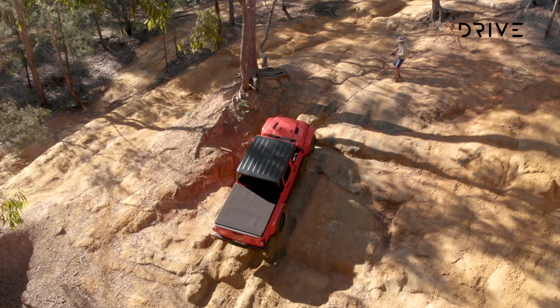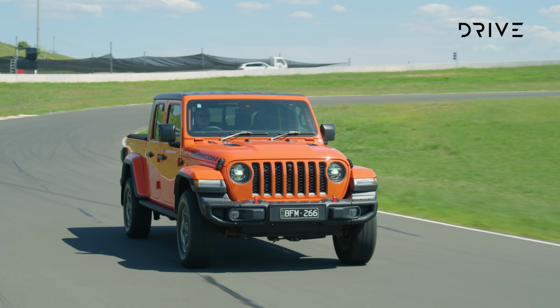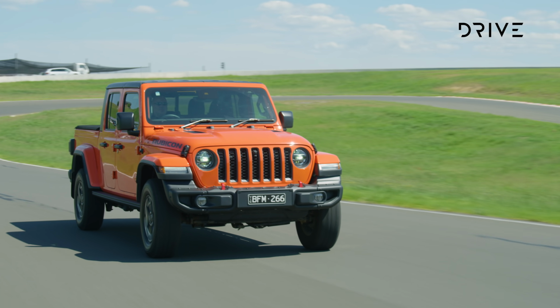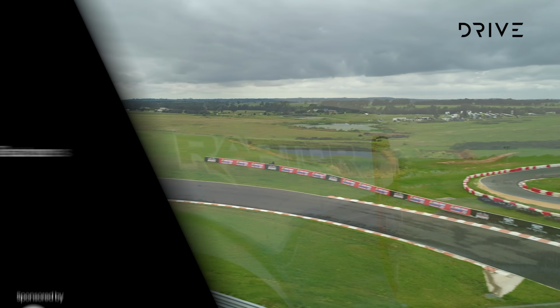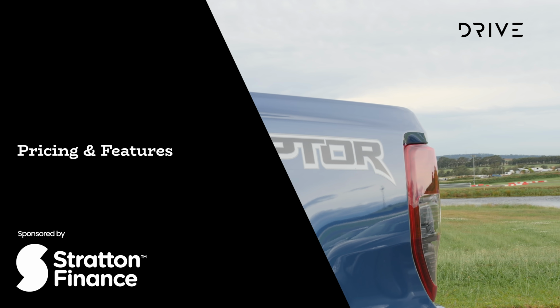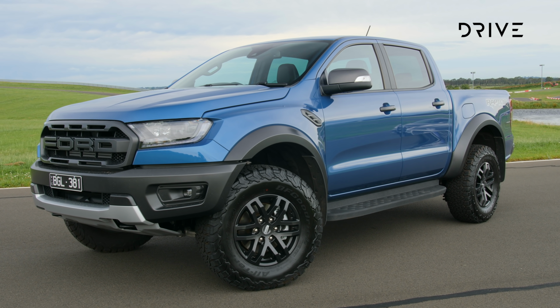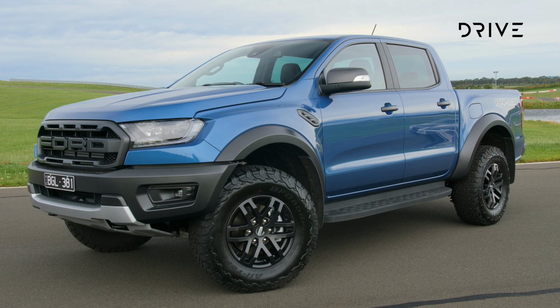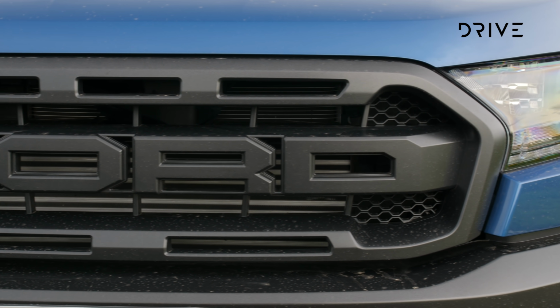There is, however, an elephant in the room. Two of these combatants aren't actually SUVs in the conventional sense, but rather they are dual cabs. If you reckon they'll be popular among Australian four-wheel drive buyers, you'd be right. The Ford Ranger Raptor starts from $77,690 before on-road costs and is the flagship in the Ranger lineup and is significantly different to other Ranger variants.